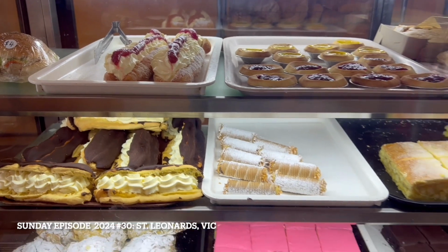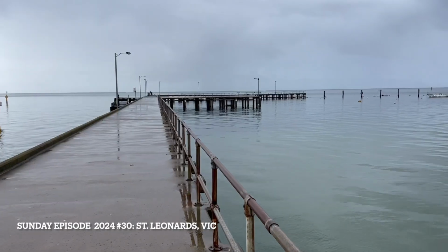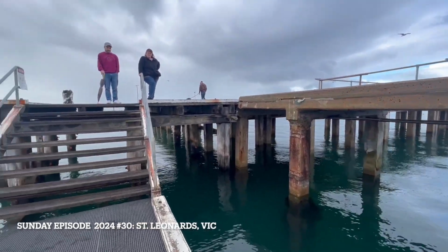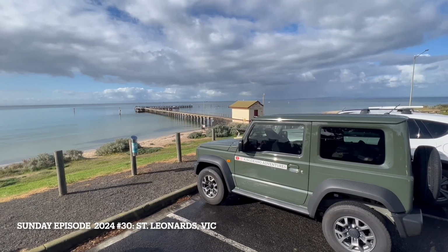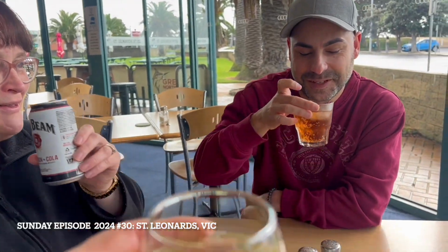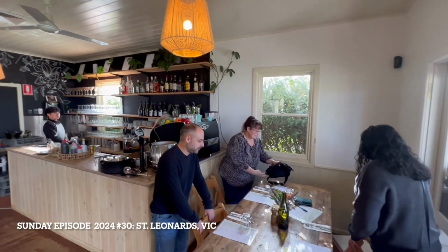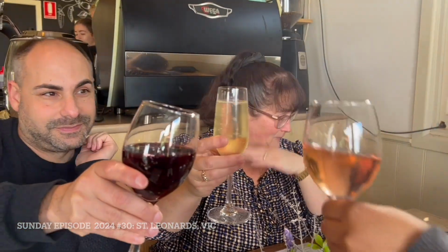When we first arrived, we went to the bakery and grabbed ourselves a coffee and something to eat. Then we headed for a walk out to the pier. I was hoping I'd see a stingray, but no luck there. We had our first celebration drinks at the pub across the road from there. And then we were off to Basil Farm to meet up with my sister-in-law, Jen, who was joining us for our weekend away where we had hired an Airbnb.